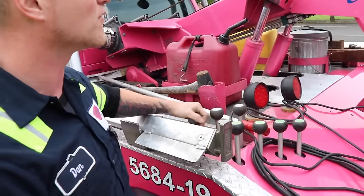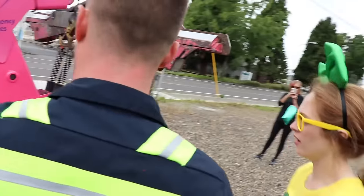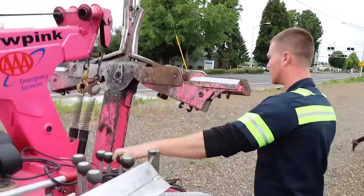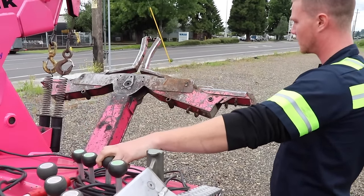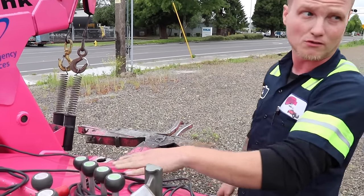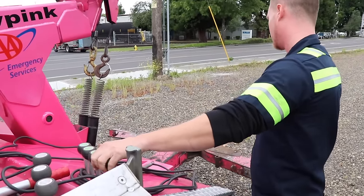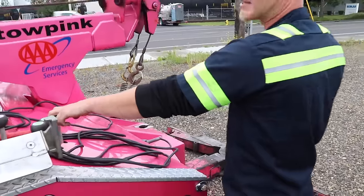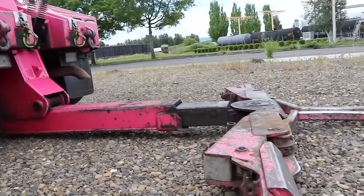We got the up and down, or the extension of the winch. We want to lower it first. Go along and hit the ground. Oh, wow. Tilt it down before it hits the car. We don't want to damage any cars. It's already damaged. We're trying not to do any more damage. Continue going down. Then we extend it out to hit the wheels. And once it hits the wheels, then we'll close the grip.